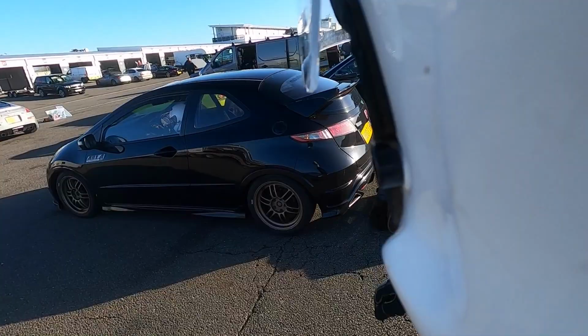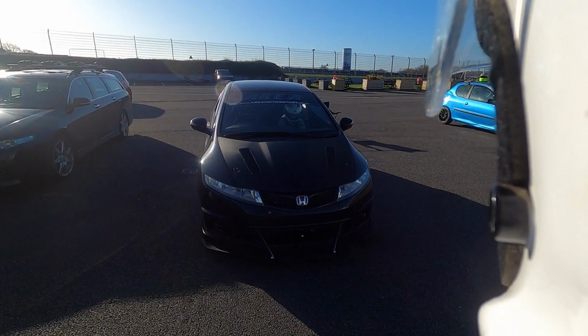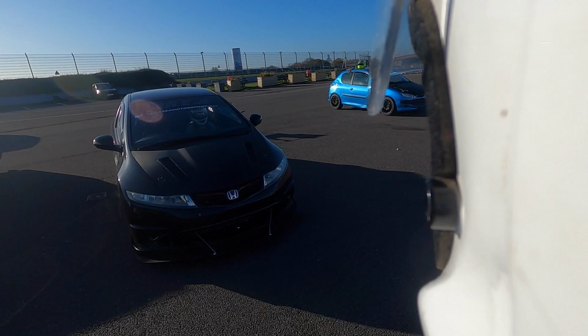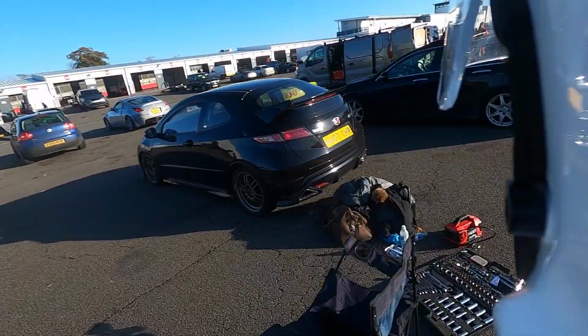Right, so here's the FN2. It's a pretty meaty little Civic, to be fair. It's got some tasty bits on it. I'm not gonna go over all the mods, because to be perfectly honest, I don't really know them right now. I'm probably just gonna get out, do the sighting laps, get out of the way, get a little bit warmed up, and then come back and give you some more. Let's just jump straight into the driving. It's a good little track car, so let's have a go, shall we?